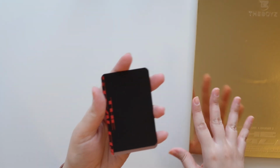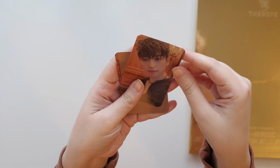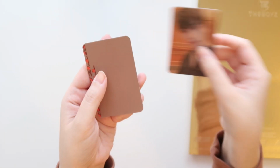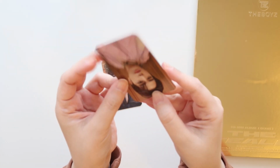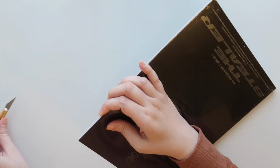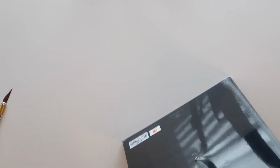And then for the photo cards here, let's see, who did I pull? So we've got Sungyeon and then Youngun, and I was just so excited because I am going to be collecting him. Okay, now we're moving into this black album, and this is called the Steeler version.